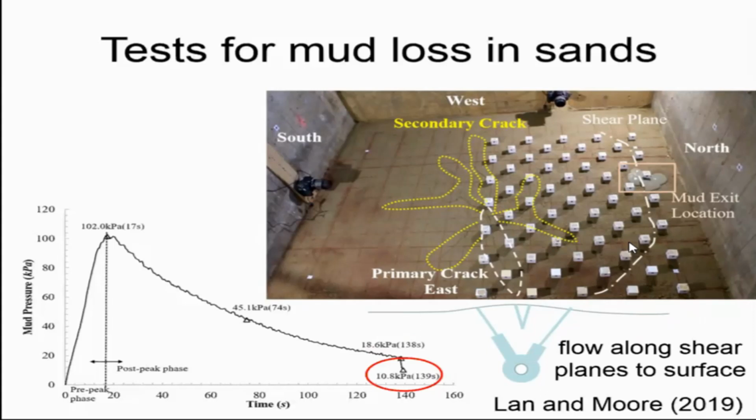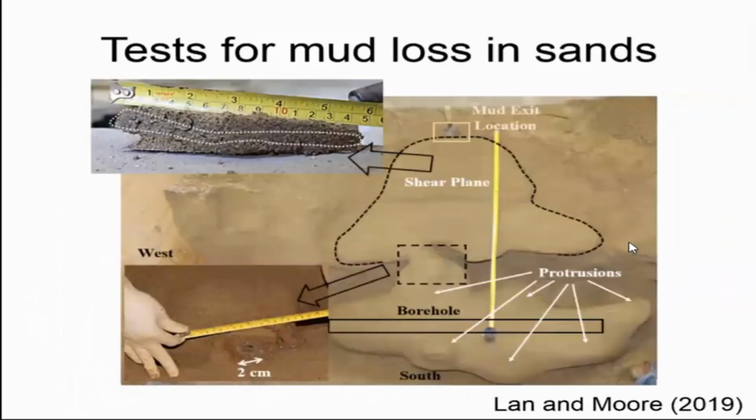Actually, what it comes up along, and we'll see this in the next slide, is a shear plane. So let's look at that slide I've been promising you for the last 90 seconds. Now I'm going to deliver. Here's the borehole, after all the dry sand has been exhumed. Here's this cylinder of clay-saturated sand around the borehole. We can see a few what we've called protrusions, like little attempts by the mud to get away from the borehole, but only one of them has really succeeded.